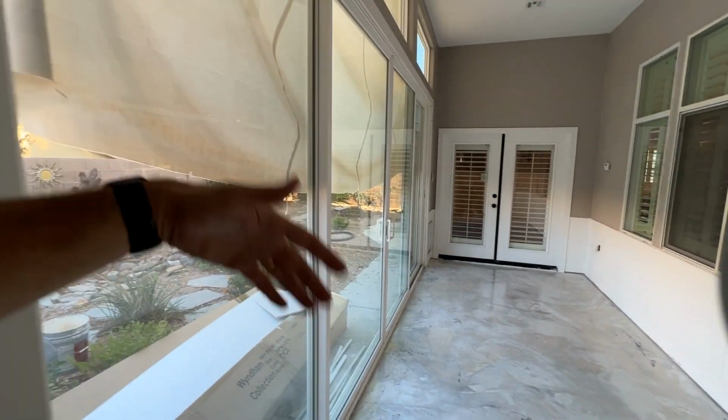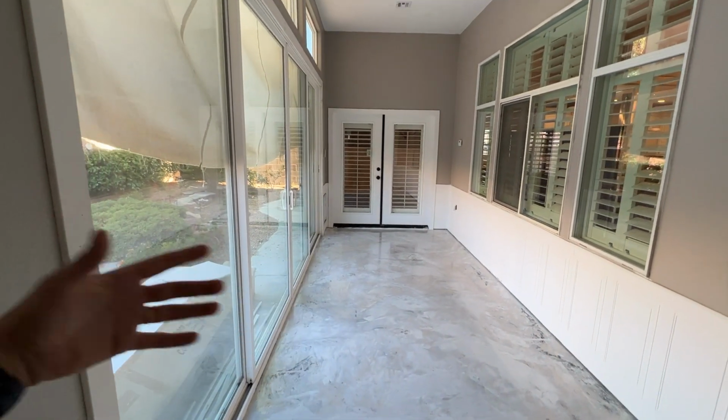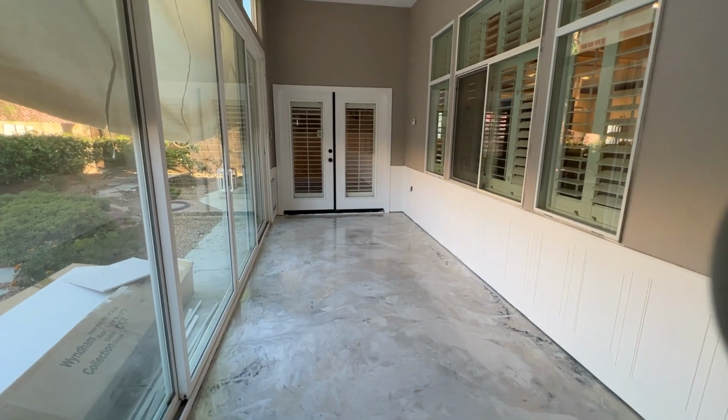Because that's the point, right? We wanted to add some extra square footage, which we did with this, but we didn't want to lose the lighting going into the house, and this really does an amazing job at it.